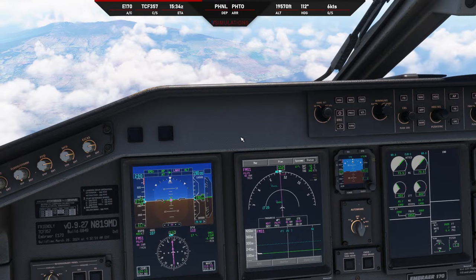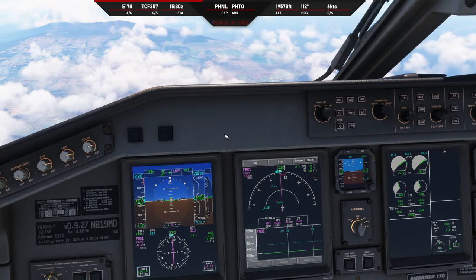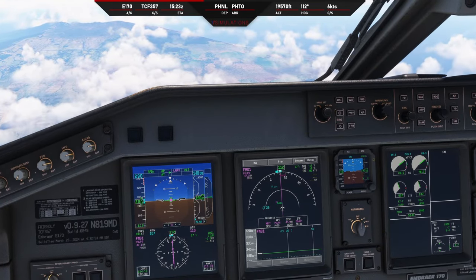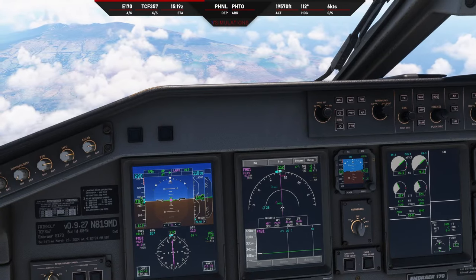Descend and maintain 11,000, 30.18 in the box. We'd like to do the ILS 26, circle to land 08 for Mercury 357. Alright, roger. Expect the ILS approach to runway 26 for the circle to land 08. Alright, we'll expect that, Mercury 357.